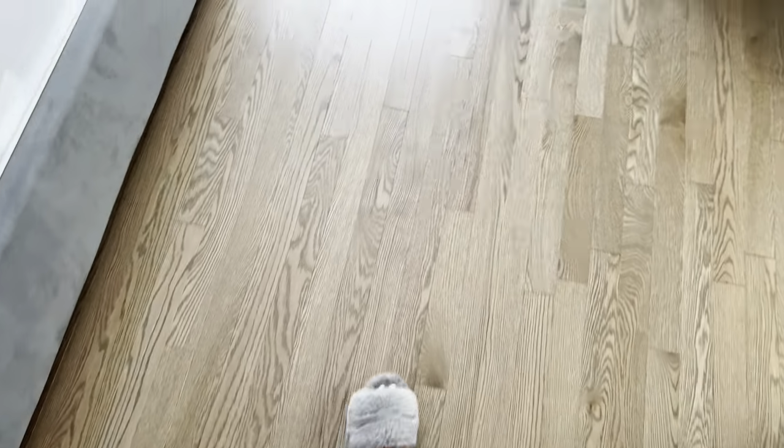I don't know if you guys can tell, but I don't think you can tell on camera. A little bit. You can see footsteps and stuff. I hate dirty floors, so I'm gonna go clean them right now, and I'll show you guys how they look after.